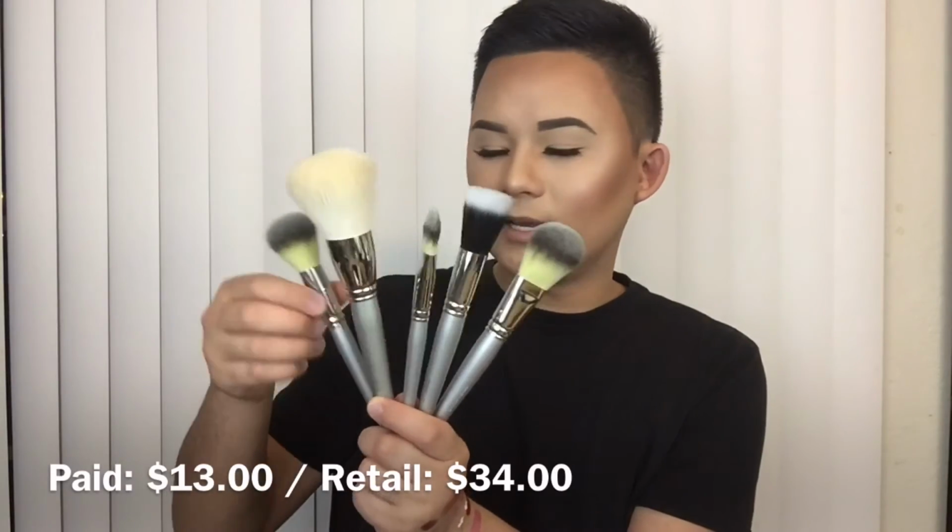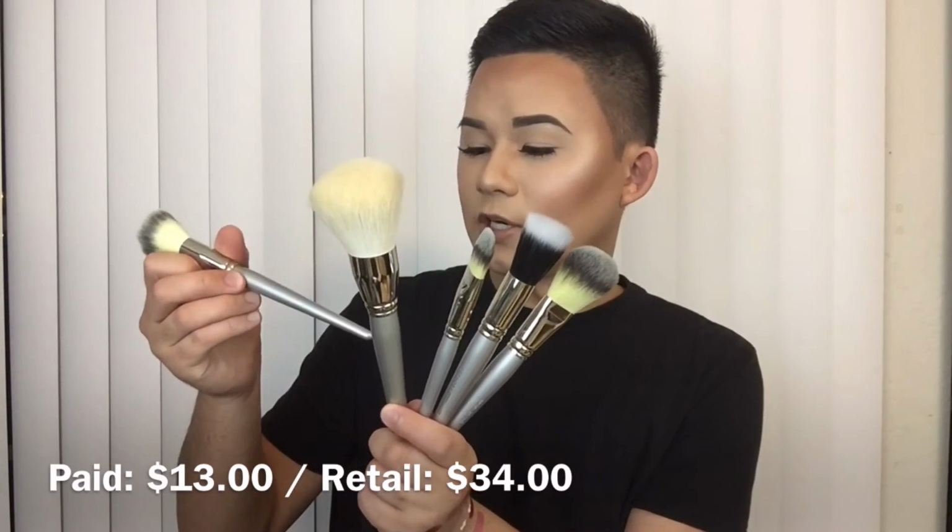I got all these brushes because I want to put them in a cup. I have all these ideas in my head of how I want to set up my vanity, but I just want to put all these brushes with the silver handles in a cup and then just display it. I actually have this one already. This is the Sephora brush 55.